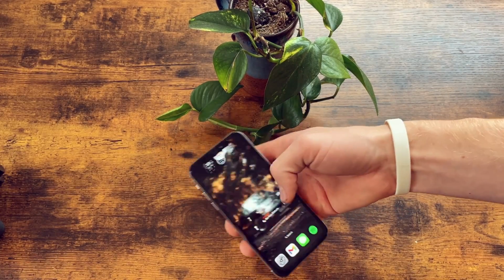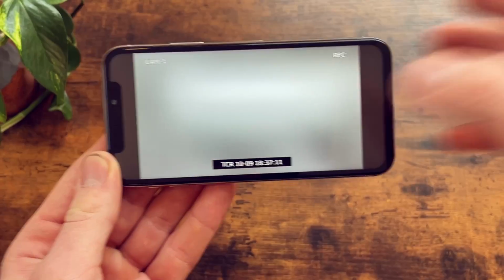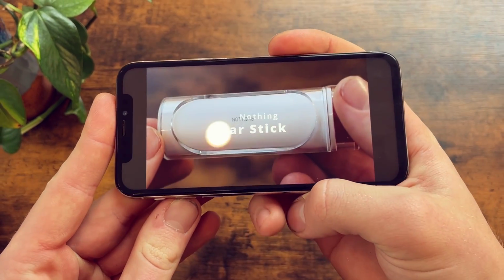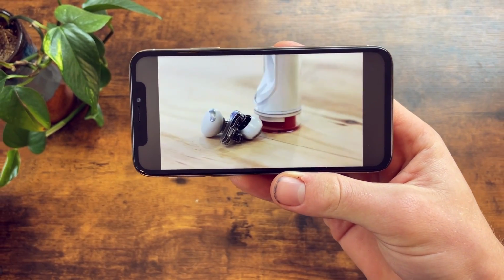Speaking of screen, there's a 5.8-inch Super Retina HDR10, and I think 5.8 inches is the perfect screen size. It's just the sweet spot, but the bezels are definitely noticeable. This thing's max brightness is 625 nits, and for outside use, it's going to be just fine. Altogether, the 60Hz screen still looks very good.